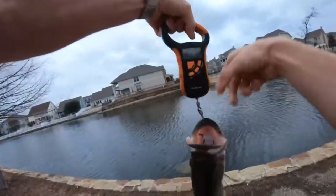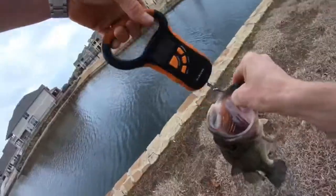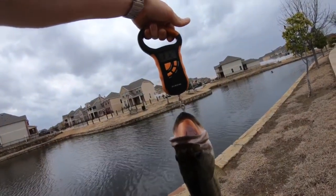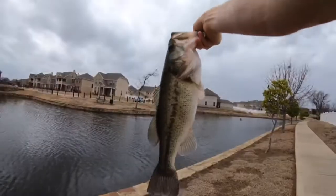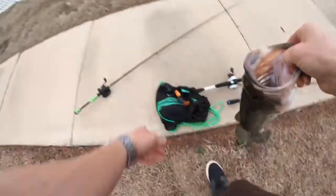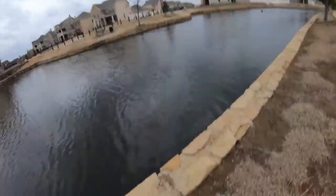All right, what do we got? No, that ain't right. At least I don't think it's right. There we go, that sounds better. That seems appropriate. Okay, 3.6, so he's about 3.5. Dudes, that's like one of my top bass right there. Let's get a photo, and then we'll toss him back. All right, let's get him.